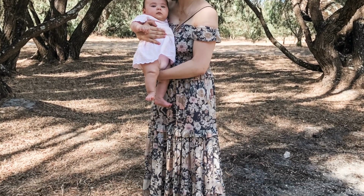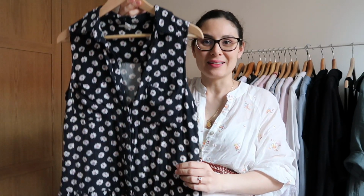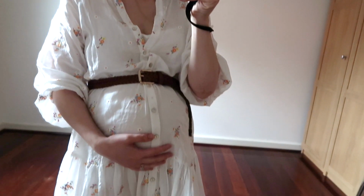This style is everywhere at the moment with the shirring on the top. So really great if you're pregnant or if you're breastfeeding as well, because most of those styles are suitable. You just want to look out for either off the shoulder pieces or ones that you can pull down easily, or even if there's ties on the straps, that's something handy to look out for. And then of course, the button down style is always handy as well because it's breastfeeding friendly.